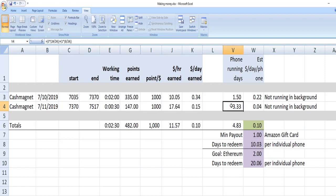As you can see, I've been running 3 phones 24/7, and my main phone I ran at night for 8 hours. Estimated $1 per day per phone. The days to redeem: if I'm going to take an Ethereum payout, my goal is still 20 days, so still looking pretty good.